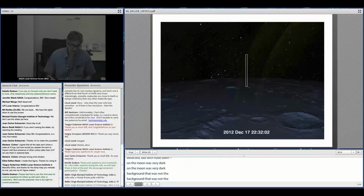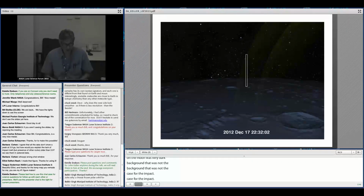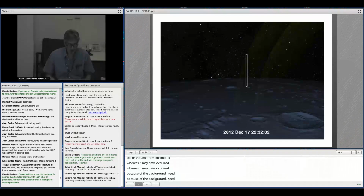And that presented the LAMP team the ability to observe in this impact hydrogen atoms evolving from the impact, whereas it may have occurred in LCROSS as well, but because of the background, couldn't be discerned. They also saw mercury in this. So it was a much fainter signal than LCROSS, but there were some good science observations made.